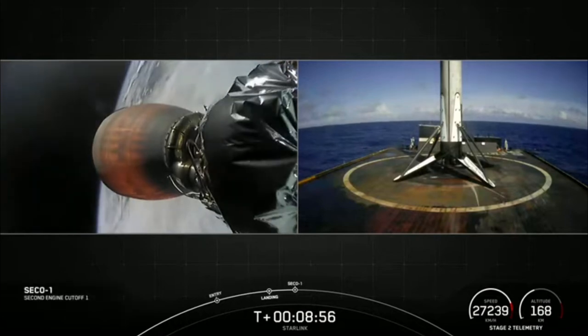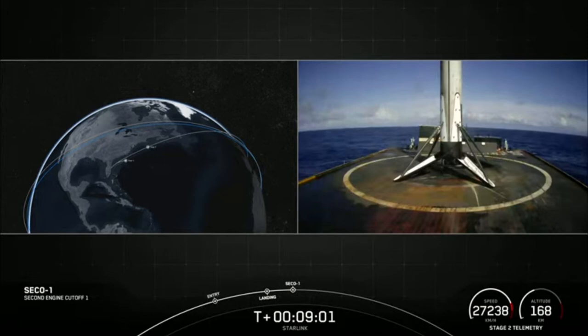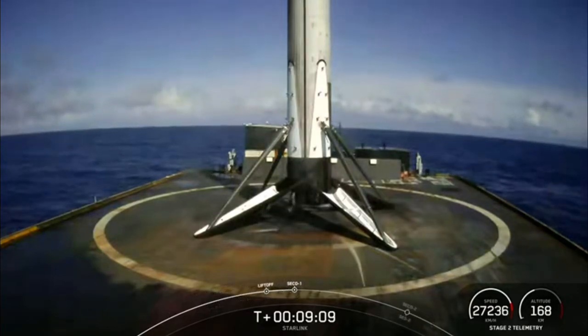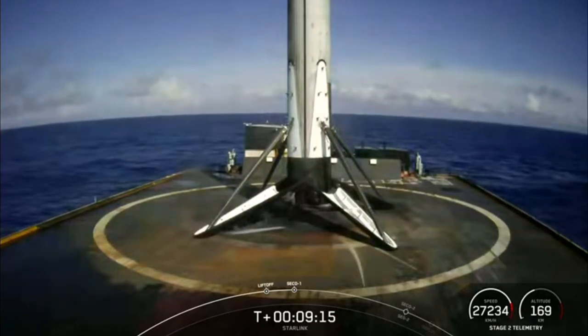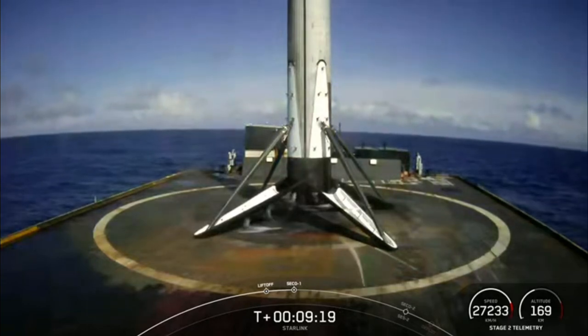Second engine cutoff. So successful shutdown of the Merlin vacuum engine. Expected loss of signal tape. And a beautiful view of our... Nominal parking orbit. With that call out for nominal parking orbit, that means the second stage is safely in orbit. Awesome shot of the first stage on your screen for its first landing.